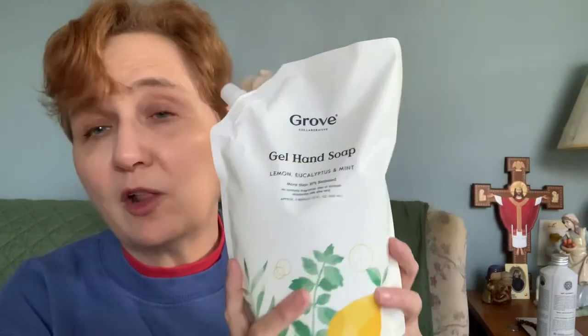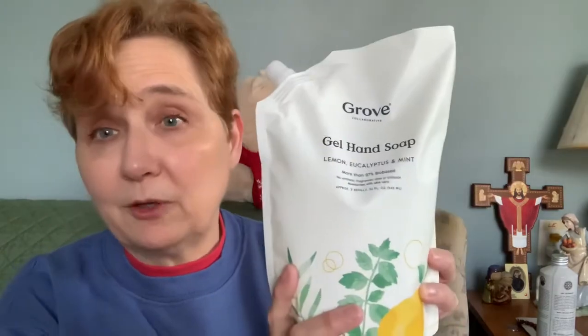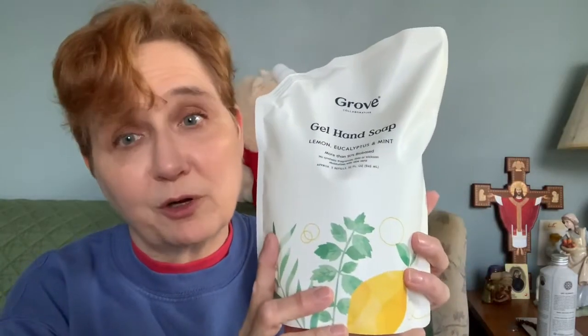This is their gel hand soap refill. I also have some glass hand soap dispensers that I got through Grove, but you can put it in any kind of hand soap dispenser. In one of my bathrooms, I just reused an old Mrs. Meyer's hand soap pump, and I refill it with this. This is lemon, eucalyptus, and mint hand soap. Doesn't dry my hands, and it smells pretty good. So I got that again, and that will last a couple of months usually. I get these every time.